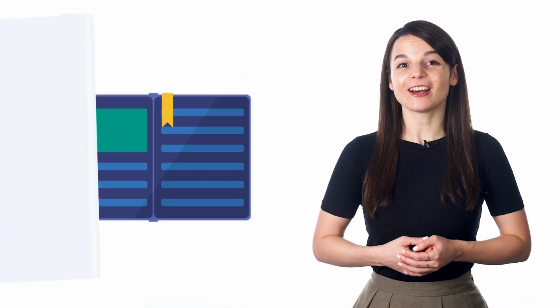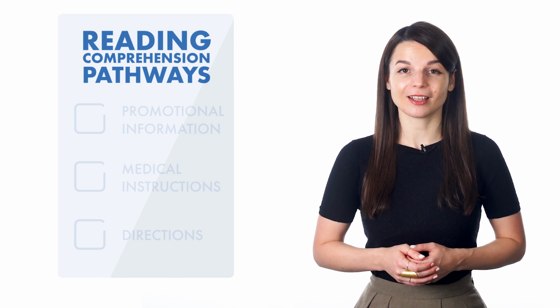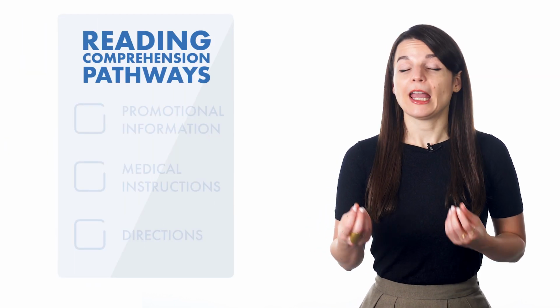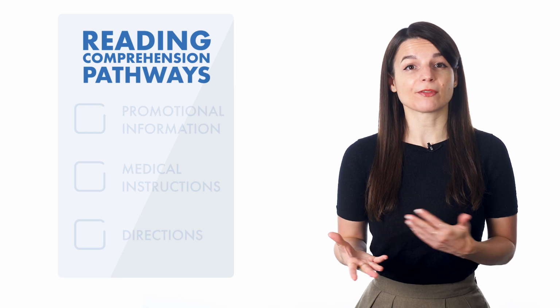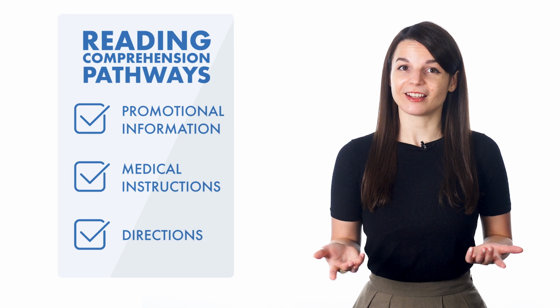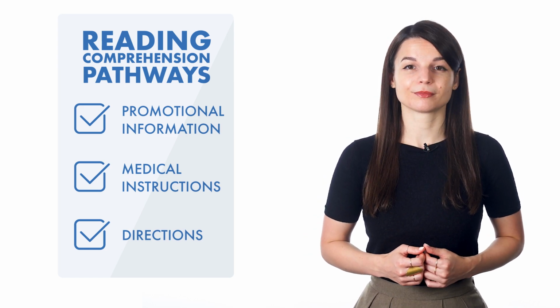Apart from reading for fun, our language learning program offers reading comprehension pathways for all levels. These pathways feature video lessons with vocabulary you're likely to see in real life. For example, an advanced pathway might include lessons for understanding promotional information, medical instructions, and directions. These pathways are designed to test your ability to recognize words. Another way to memorize words fast is by learning songs in your target language.